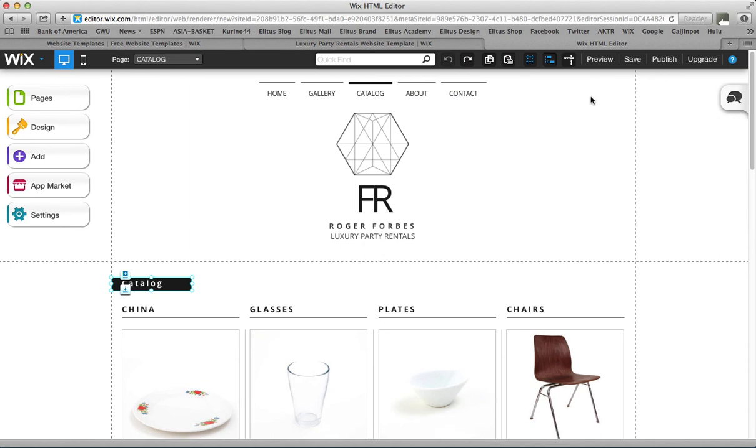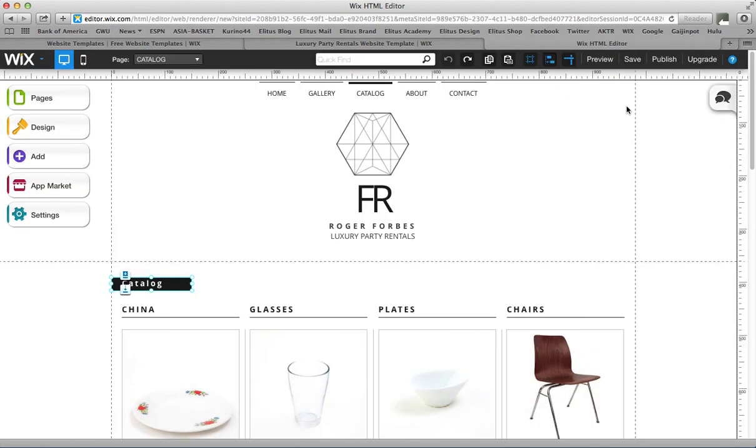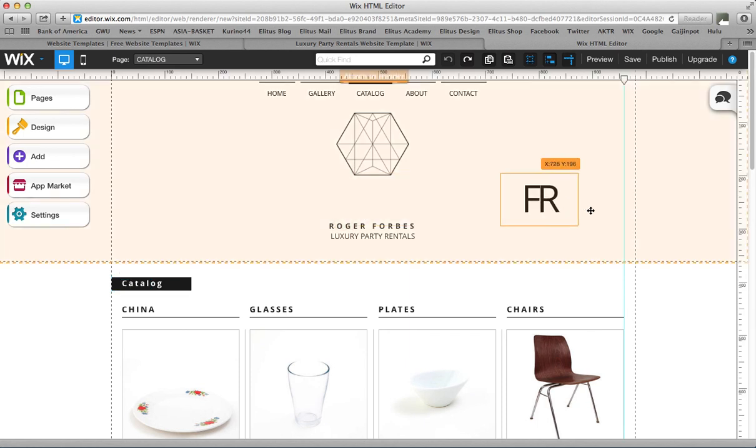Next to the Snap to Objects button is the Rulers and Guides button. By clicking it, you get to bring a guideline over here, and you're able to align whatever you may have to align. So by shifting this over here, I have a guideline, and I might want to move all my objects over to the guideline.